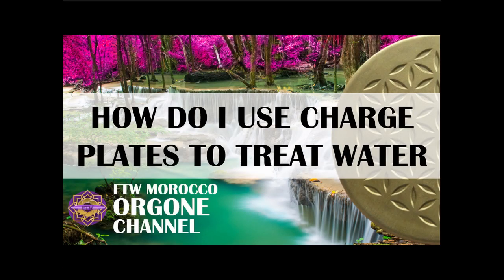Okay, so here's one. Can I put the orgonite, say a plate, directly into my water tank to treat the water? Actually, let's expand on that a little bit. We've had some people who want to take the orgonite sleeping pod or the charge plate and put it directly into their water tank, in with the water. And we're saying, no, you really don't want to do that. What you want to do is put it maybe underneath your water tank.